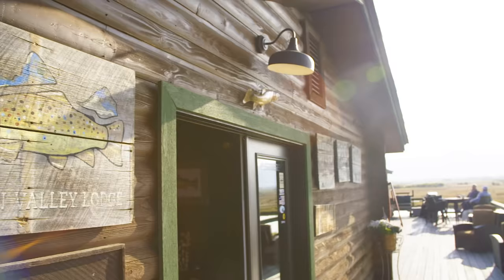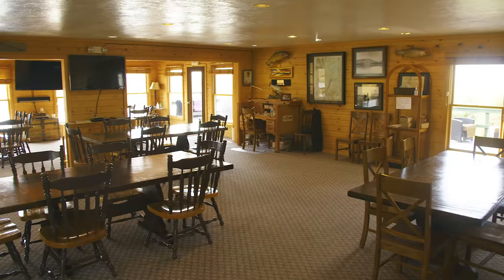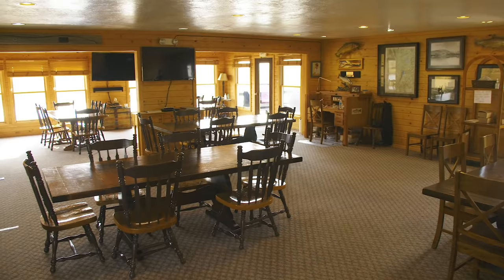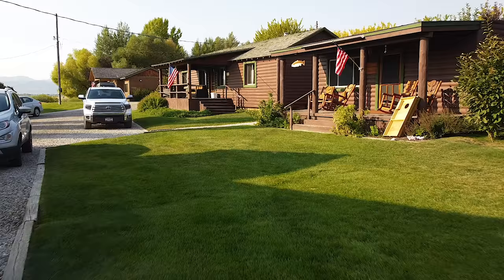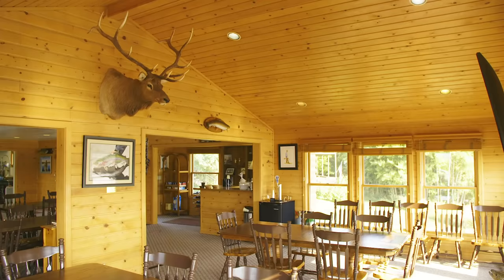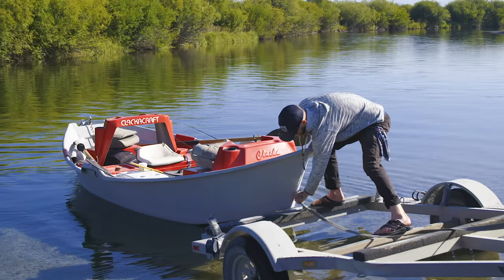Teton Valley Lodge is a full-service lodge located just outside of Driggs, Idaho. The lodge doesn't leave any amenity left behind. Delicious meals, private cabins, full dining room, and fly shop ensure you're all set and ready for your fly fishing adventure.